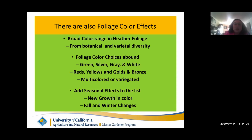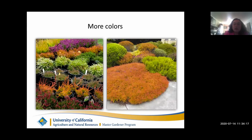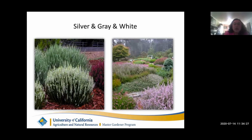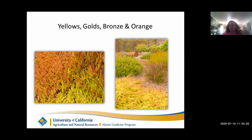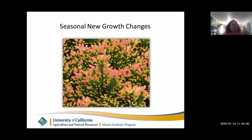So you can just look at the different varieties, and of course more colors. Green is always good, and then blue adds to that. Silver and gray and white. Yellows, golds, bronze, and oranges. And then multicolored and variegated, where the leaf or the branches are not necessarily the same color, and not necessarily the same color all the time. And then there's seasonal growth changes. There's a significant number of them whose new growth in spring changes color.